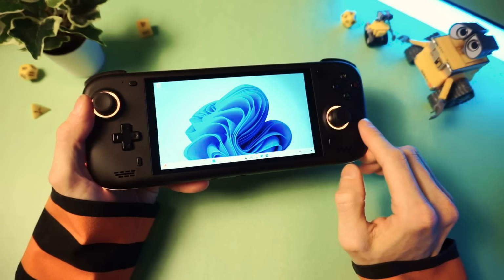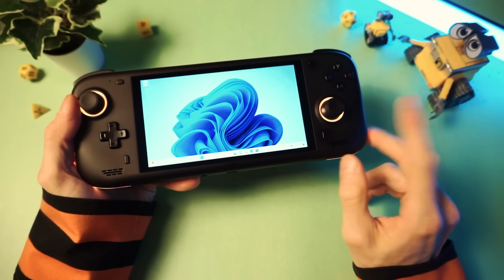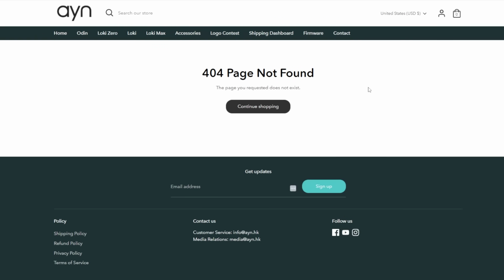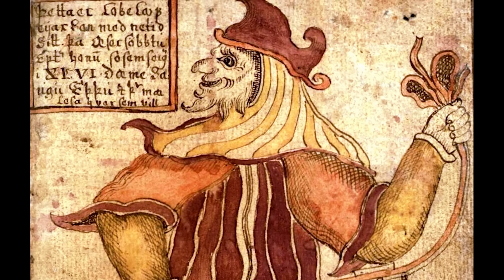And that's where this thing comes in. This thing has a ton going for it, and it's only $349. And, oh, wait a second, you can't buy this thing? Oh, what a cruel trick.